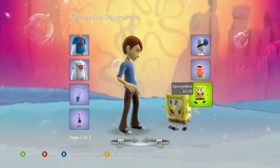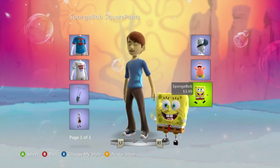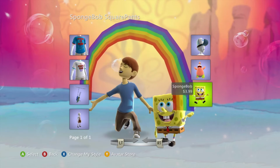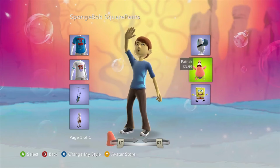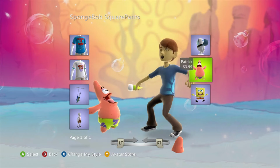And okay, SpongeBob. So what does he do? Like, you can just literally own SpongeBob. I thought maybe it'd be a plushie like the one we saw before, but no, this is just literally SpongeBob exists in your vicinity, and he runs around and does stuff. That's weird. And Patrick apparently breaks into pieces.